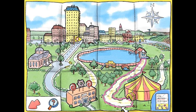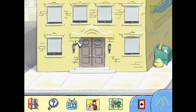This is a map of George's neighborhood. You can use it to return to anywhere you've already been. Just click.